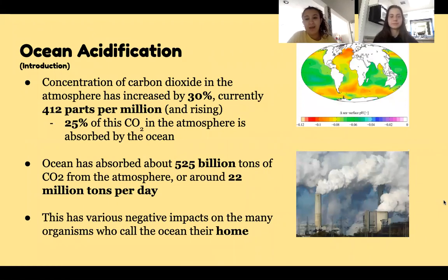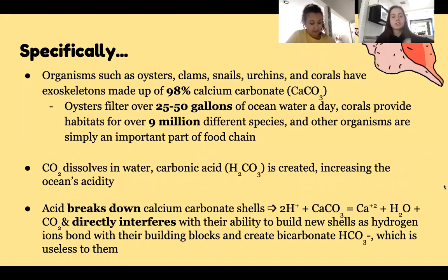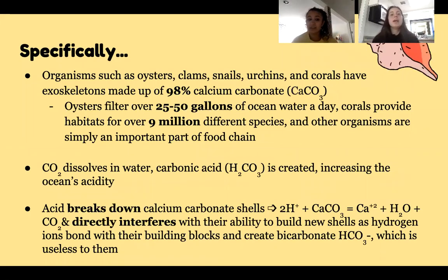Concentration of carbon dioxide in the atmosphere has increased by 30%, and 25% of the CO2 in the atmosphere is absorbed by the ocean. The ocean has absorbed about 525 billion tons of CO2 from the atmosphere, or around 22 million tons per day. This has various negative effects on the many organisms who call the ocean their home. Specifically, organisms like oysters, clams, snails, urchins, and corals have exoskeletons made up of 98% calcium carbonate, or CaCO3. Oysters filter about 25 to 50 gallons of water a day. Corals provide habitats for over 9 million different species, and other organisms are simply an important part of the food chain.